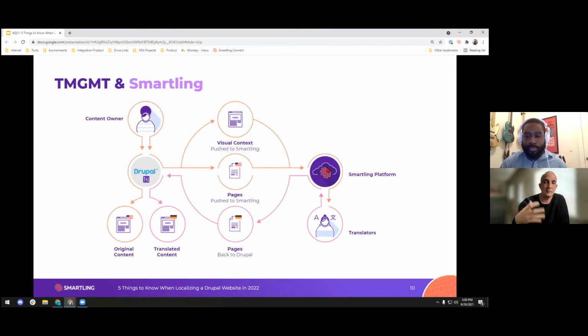The TMGMT piece alone isn't enough because you're not able to use translation memory in there. You're not able to use glossary and style guides automatically. You're not able to drive flexible translation workflows or integrate with other places. So the translation management system is key to making this all kind of a turnkey solution here.